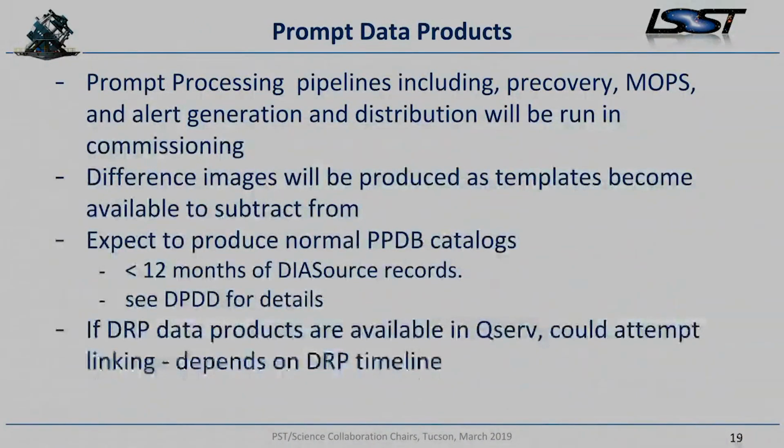Okay. This is, so Leanne is going to describe some of the data products that you can expect out of it. We have 15 minutes left.